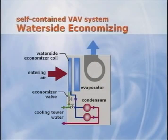But this type of equipment can include a waterside economizer coil. When the weather and heat rejection load are such that the cooling tower is able to make cooler water, a valve diverts this cool water through the economizer coil that's located upstream of the evaporator. This cool condenser water is used to pre-cool the entering air, reducing the cooling demand on the refrigeration system and saving energy.